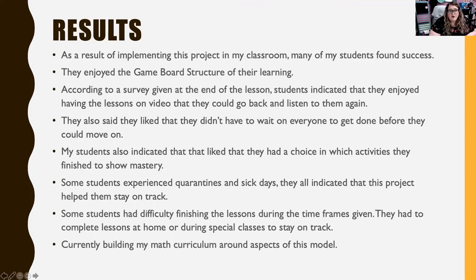So the results of the project. As a result of implementing this project in my classroom, many of my students found success with it. They really enjoyed the game board structure to keep track of their learning. According to a survey that I gave at the end of this lesson, students indicated that they really enjoyed having lessons on video that they could go back and listen to again.